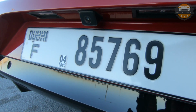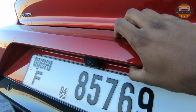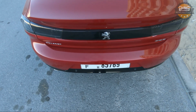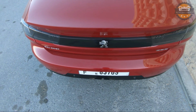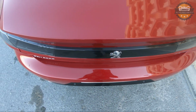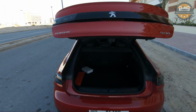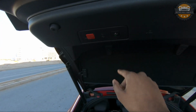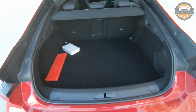Moving below, we have the rear camera, and also the trunk of the car is completely motorized, and we even have the kick action to open the tailgate function here like this. Show the legs there and the trunk will open for us. And it has automatic closing as well. So as you can see, it's a fairly large trunk here.